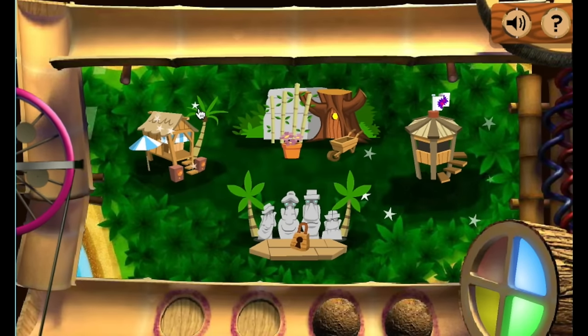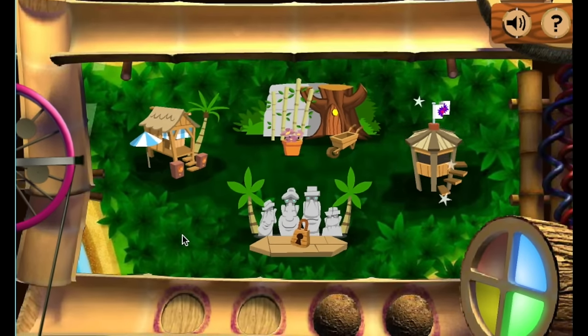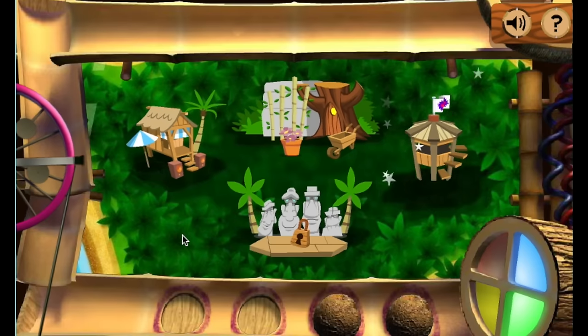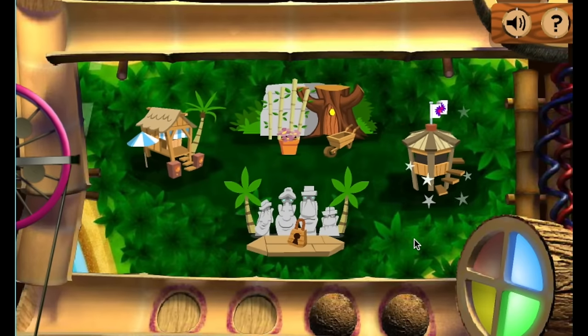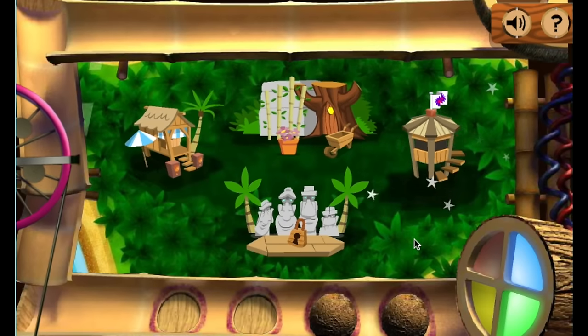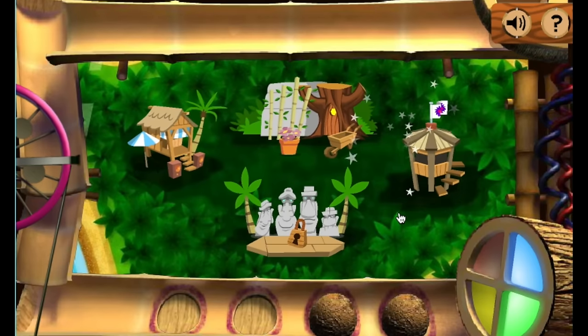Really hit the high notes in Todd's garden. Well done. Two coconuts have fallen, so only two more until the big zing. You did brilliantly. Why not click on the clubhouse and swing over there?